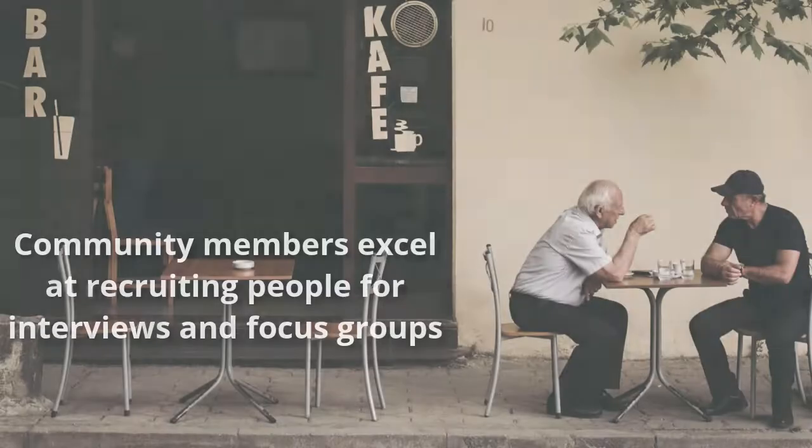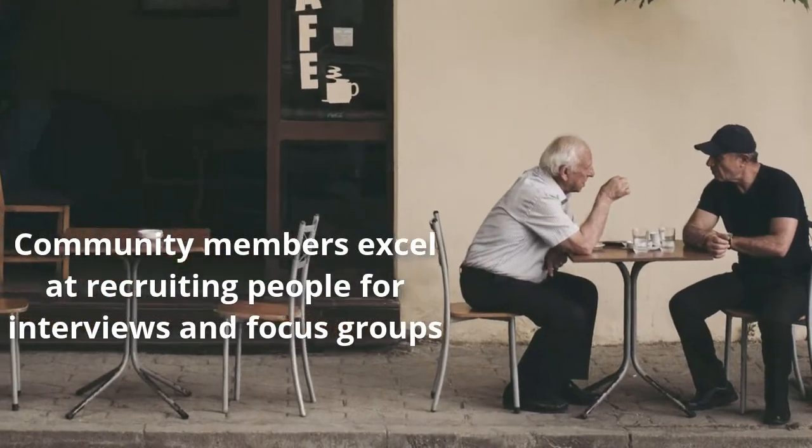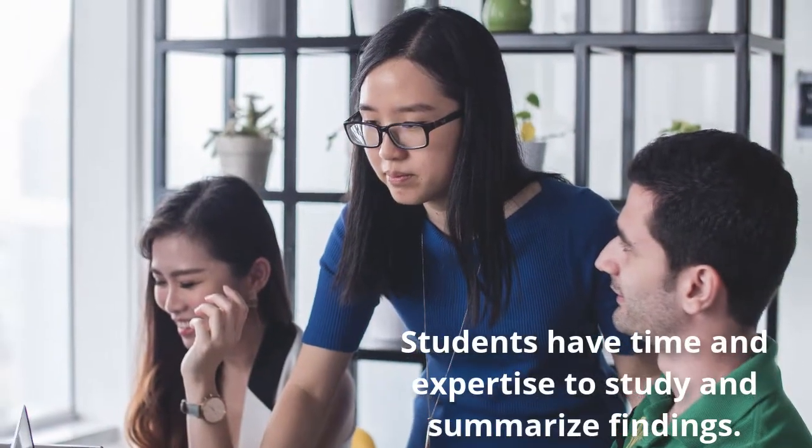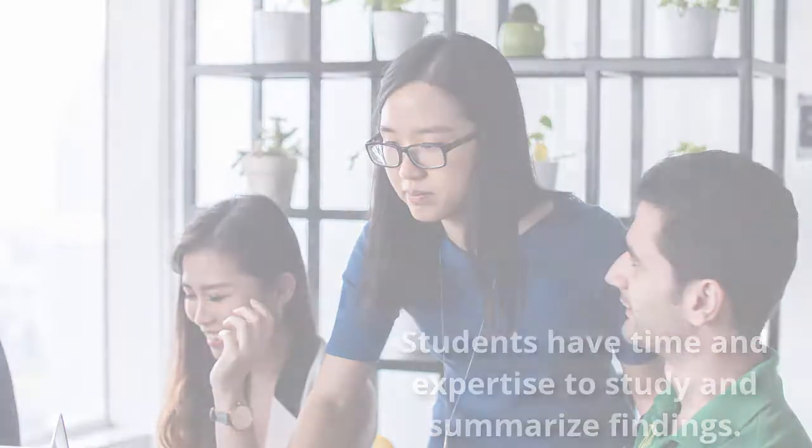For example, community members might be good at recruiting the best people for interviews or focus groups, while students have the time and expertise to make good sense of the findings and write an easy-to-digest report.